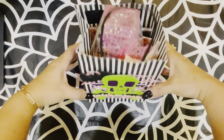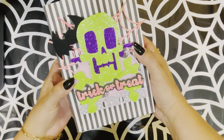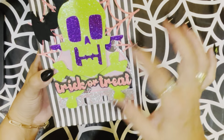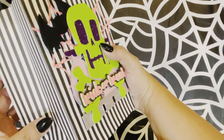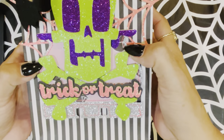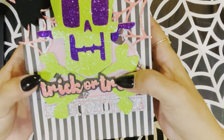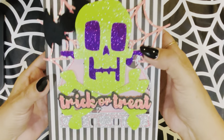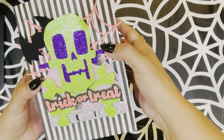This, I believe, is from Andrea, Crafty Mom of Two. Look at how adorable that is. She did the neon colors and the spider web. Look at all that layering just in this tag and then the stitching. And this is the cauldron. So it's a cauldron memory dex with all the stitching on it. I mean, she is just fabulous at layering. So freaking creative. I love it.